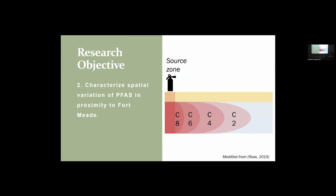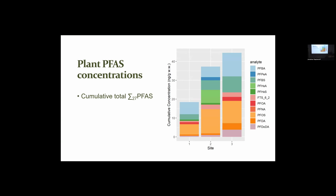So going back to the second research objective of characterizing the spatial variation of PFAS, I've chosen to use, instead of the average concentrations, the cumulative total PFAS concentrations in all plant samples across all 3 sites. This 27 is just indicating all of the analytes that we included within our study, 27. And again, these are showing all of the analytes detected. Another perhaps surprising fact is that Site 3, which was the farthest away, actually had some of the highest consistently detected concentrations of PFAS.